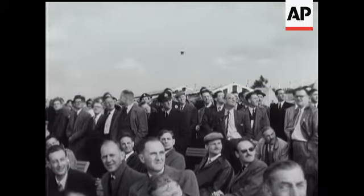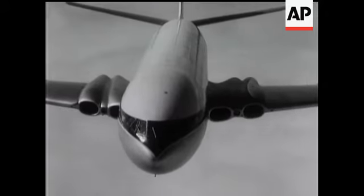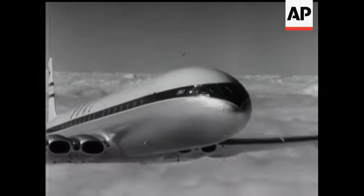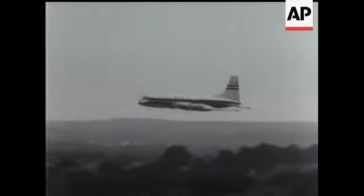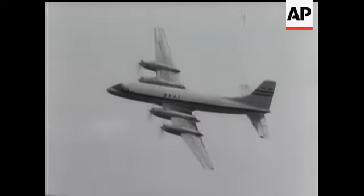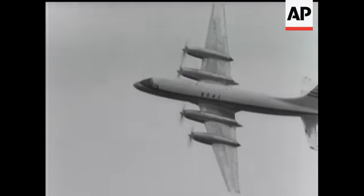Then, out of the clouds, a symbol for the future, no doubt, the Comet 3. This aircraft will not go into production, but will be superseded by a logical development, the Comet 4. The Bristol Britannia is an airliner designed to carry 42 passengers over Commonwealth routes. That's a Hawker Hunter jet fighter.